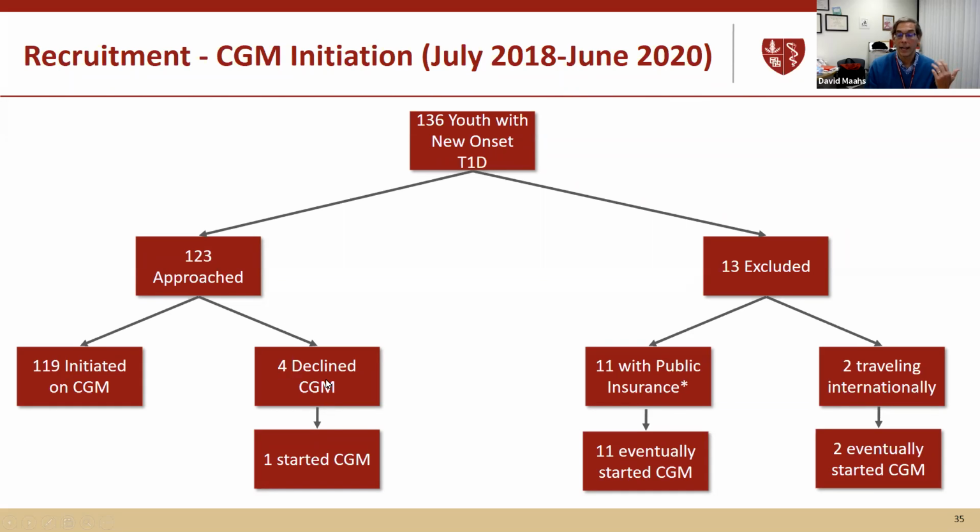They tended to be adolescents who didn't want to be wearing something. Subsequently, 1 of them did decide to use CGM. Now, early on, we had 13 who were excluded, and 2 were excluded because they were going to be traveling internationally. They ended up eventually starting CGM later.